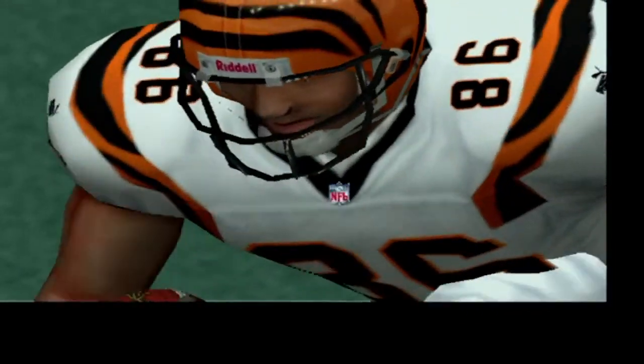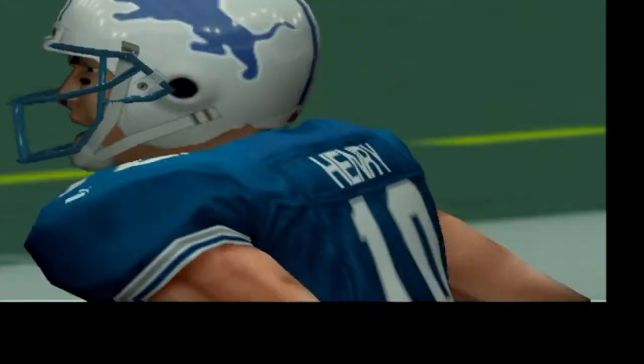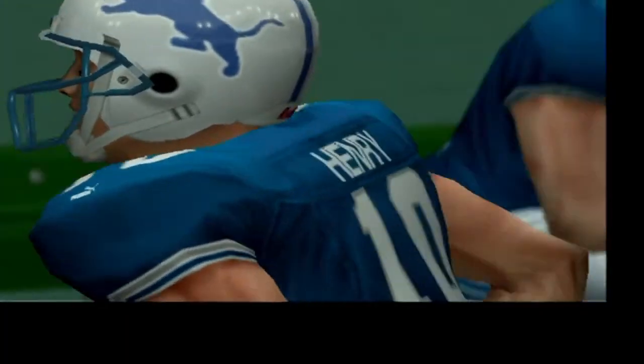They're keeping it exciting today. And both defenses are doing just enough to keep the other team from breaking this one open.